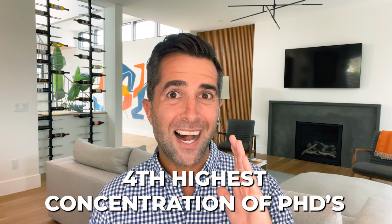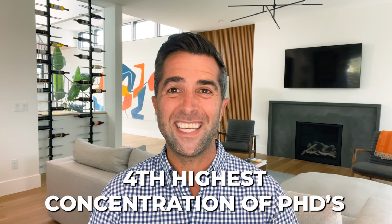Not only that, but the amazing work coming out of RTP, coupled with the area's reputation for top tier talent, we have the 4th highest concentration of PhDs in the country. Well, it's causing some of the world's biggest companies to take note and expand beyond the traditional borders of RTP, with the likes of Apple and Google making recent announcements to open shop in the area.